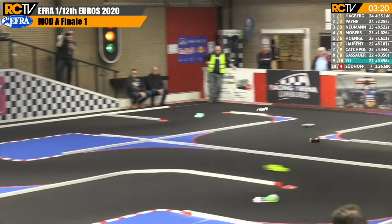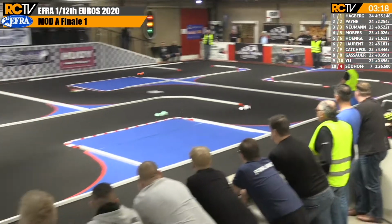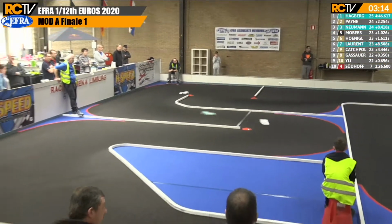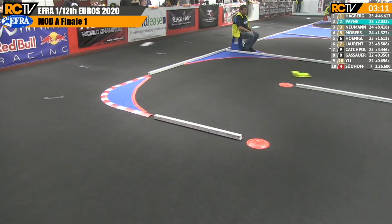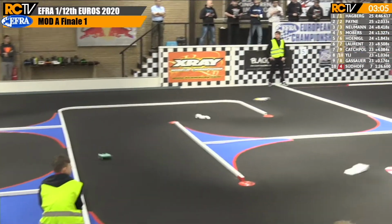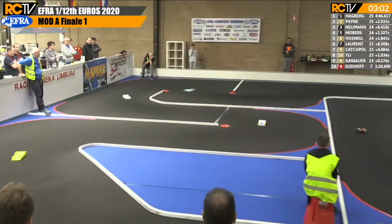Ollie Payne now closing in on the car of Hupo. Gap is 2.2 seconds now. Good effort from Ollie to keep Hagberg within that sort of distance.